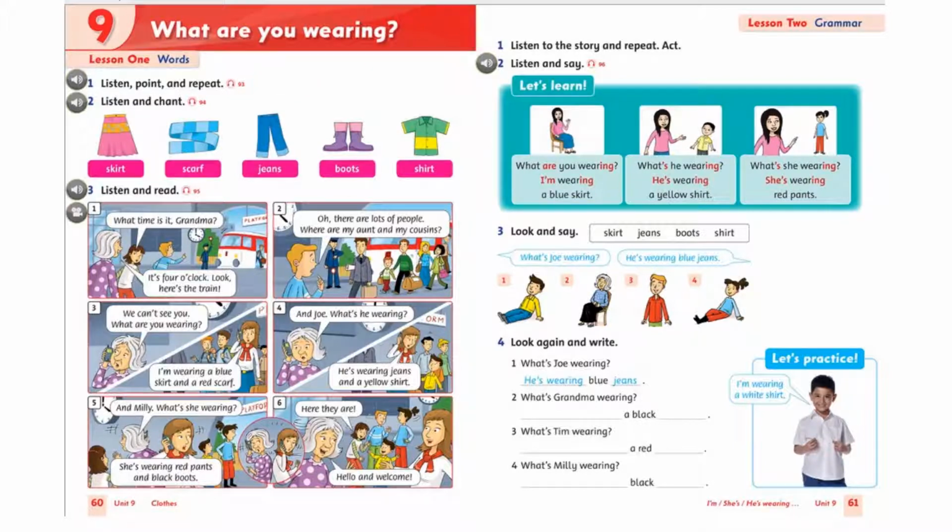Listening 93. Listen and point. Skirt. Scarf. Jeans. Boots. Shirt, jeans, scarf, shirt, skirt, boots. Listen and repeat. Skirt, scarf, jeans, boots, shirt.